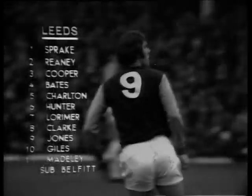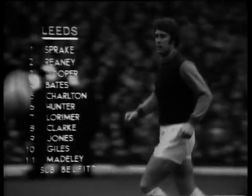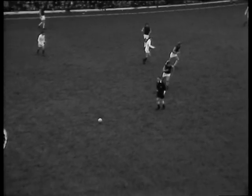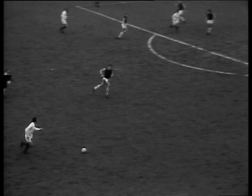Hurst and his men, of course, are fully aware of the power of Leeds, even though Leeds come to London today without their skipper Billy Bremner. Mick Bates takes his place at number 4, as he did recently against Crystal Palace. And now for Revie. There seems to be so much space for Leeds as they come forward.